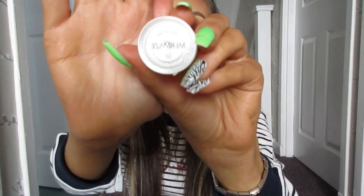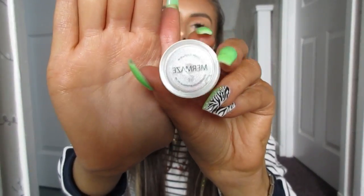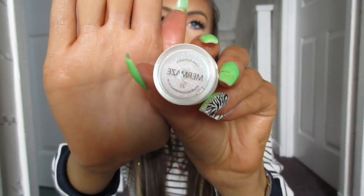I already have this pigment, but I love it that much that I got another one. It is Mermaids. It's the kind of clear iridescent, like pinky purple, but mostly blue reflective. Just depends what way the light hits it. Absolutely love that for an inner corner highlight or on top of a blue or a purple. It makes you look like a mermaid. And who doesn't want to look like a mermaid? I mean, come on, girls and boys.